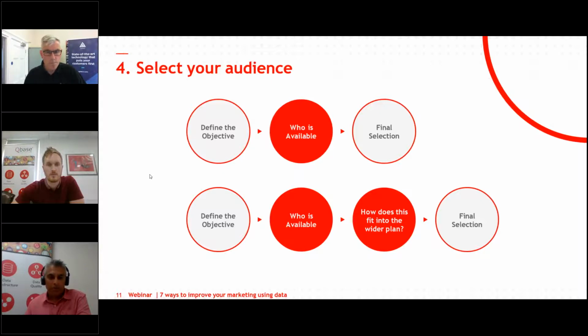Who is available in the audience that you want to select that best fits the requirement? If you're segmenting customers based on their purchase behavior, then the segmentation may identify which people are likely to purchase. What you need to establish at this stage is how many of those people can you contact and by what channel. This is where we start to select the data that meets the activity you are looking to do.